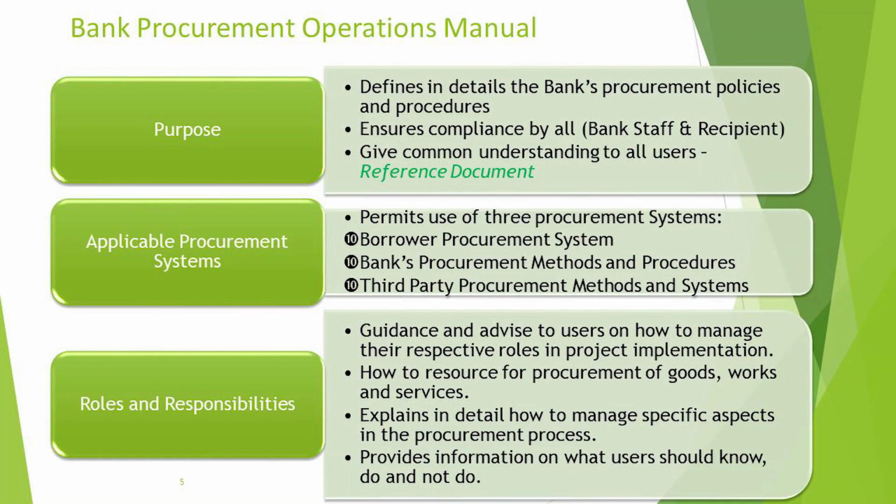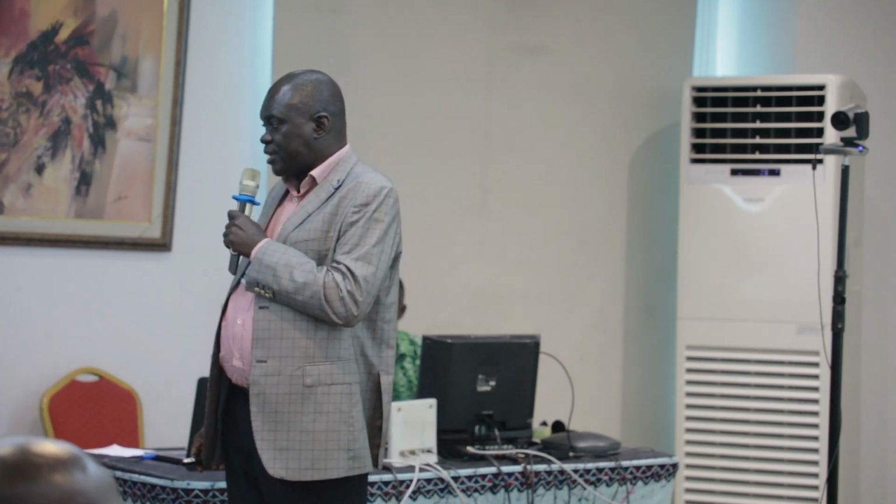Now, I did indicate that there is the bank's procurement operational manual, which is what I would call a reference document that all of you should familiarize yourselves with. It defines in detail the bank's procurement policies and procedures, and it also ensures compliance by all, that is the bank staff, and you, the recipients of these grants for implementation of the activities.